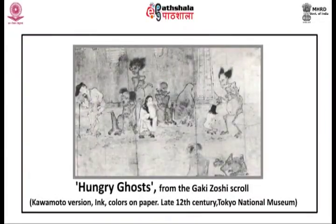Hungry ghosts from the Gaki Zoshi scroll, Kawamoto version, ink and colors on paper, late 12th century, in the collection of the National Museum, Tokyo. The starving ghosts inhabit a space in between hell and the realm of humans, among whom they can mingle invisibly.